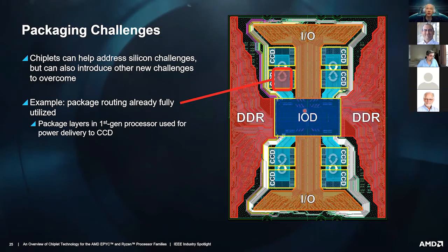What we ended up having to do was to effectively route some of these signals underneath the CCD, which was very disruptive compared to how we did it in the first generation. I'll walk through that in the following slide here.